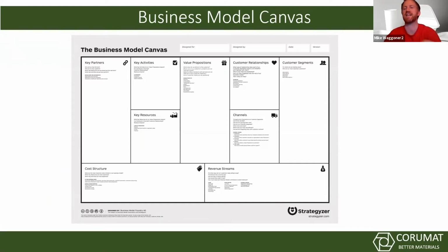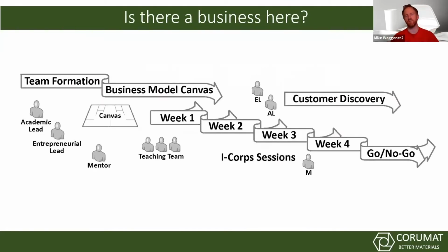I tried to stay on the technical side of things, but got pulled into selling things and raising money and then running a company over time, just because I want things to happen. This will be my journey: finding partners, figuring out what we had to do, establishing relationships, and pushing things forward. One of the most important things for financing is looking at whether there is a business here. The traditional thing they tell scientists or even students is this map: team formation, a lot of business model canvas, talking through things, and then customer discovery.